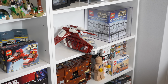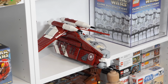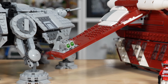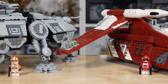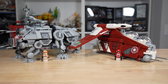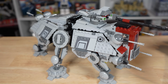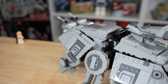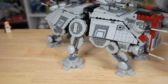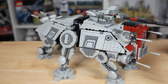When it comes to the displayability and design of these two models, I think the gunship does have a leg up in one area, despite having no legs, on the ATTE, and that's the striking dark red color that is present all throughout the build. It's a color scheme we don't commonly see on LEGO Star Wars sets, unlike the ATTE, which kind of fits in with the typical memes of every LEGO Star Wars set being gray. I find the ATTE to be exceptionally accurate. It's about a perfect design at this scale. Obviously, a UCS set would trump it, but it looks very good and has a lot of unique aspects on this build that previous models of the ATTE didn't have.